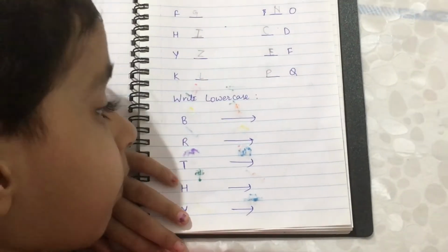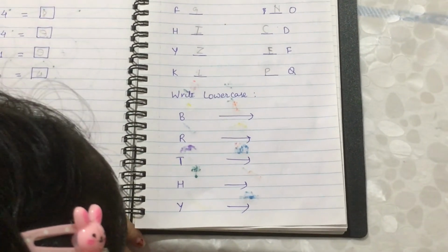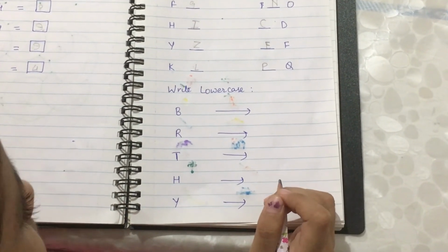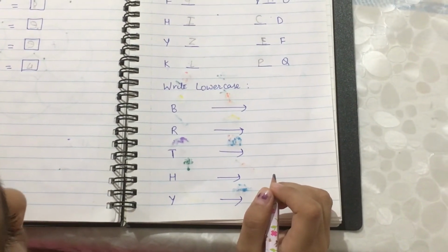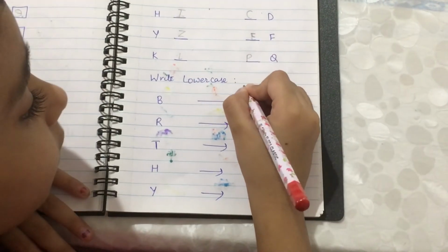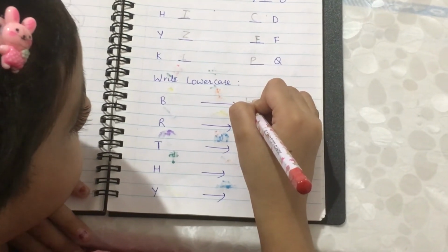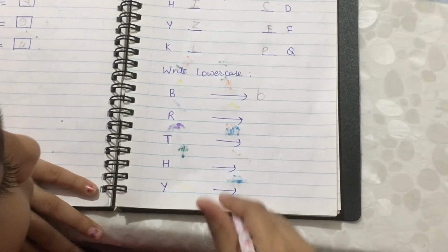So Mahi, the next one is write lowercase. Okay, so one side I have written few alphabets, and after the arrow, you have to write the lowercase of that alphabet. Okay, so write lowercase of B. Okay. How do we write B in lowercase? First, we have to make a standing line. Then like this. Show me. Correct. Now write the lowercase of R.